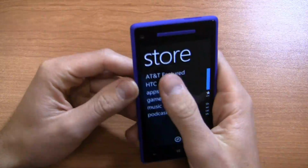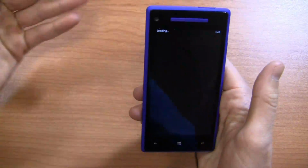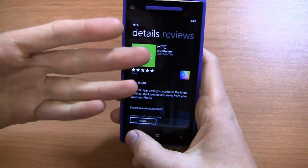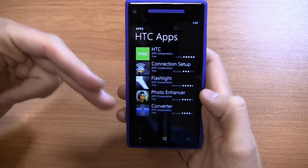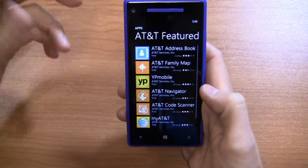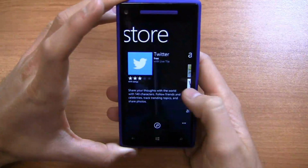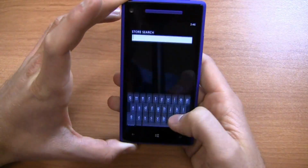But you do have quite a few applications here. HTC stuff out of the gate, which they're referring to, kind of HTC Hub, now as just HTC. So you've got this, and you get the latest weather, stock quotes, and news. This is already installed on the 8X, but you've got Connection Setup as well, which is installed. Flashlight, photo enhancer, and converter, all of which are out of the gate. Then you have AT&T featured applications here as part of a carrier-branded store within a store, if you will. And then, for example, Twitter, apps, games, music, and more, all from this area.